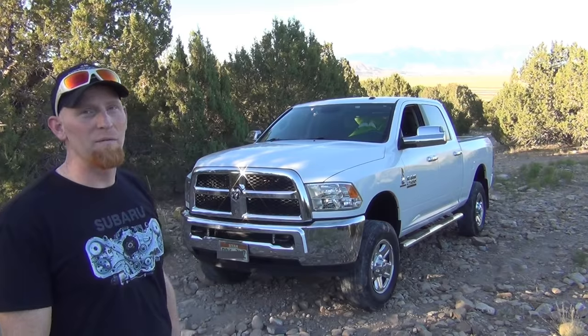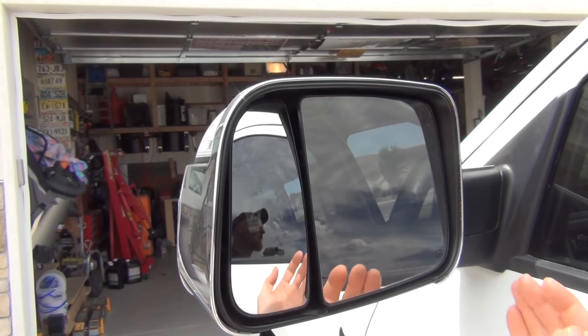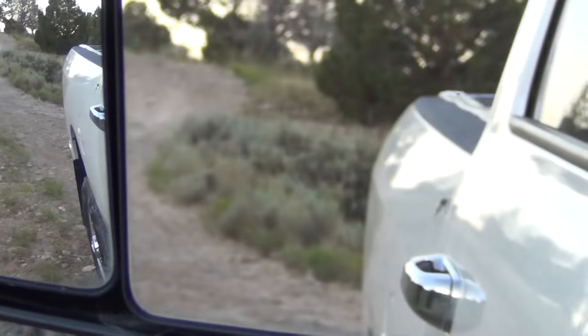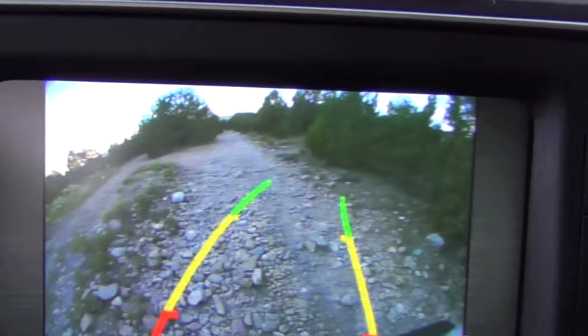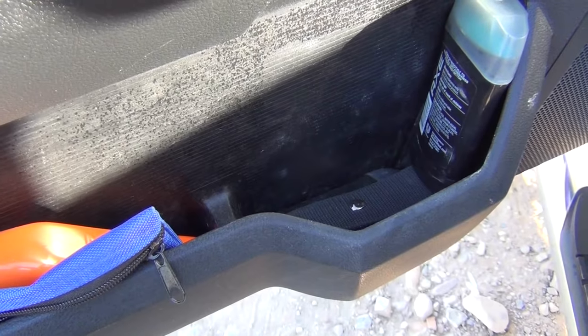These mirrors, I love everything about them. I love the turn signals in them. I love the blind spot feature. And I really, really like that they flip out for towing. The blind spot mirror is nice to see everything to the side of you. And this other mirror is great to see whatever's on the side of you. The camera really doesn't do this justice, but the clarity on this backup display is fantastic.